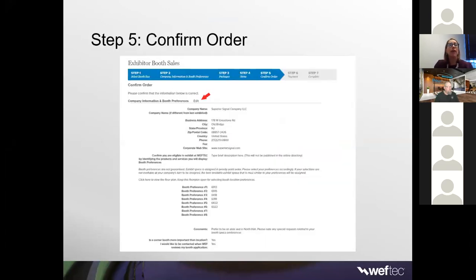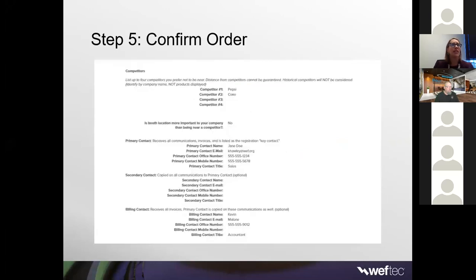Okay, so now we're on to step 5. You're basically confirming your order of everything that you've completed so far. So you have the opportunity to edit anything that you've input into the contract. And I'm just going to continue through, and you can see you're just confirming all the information that we've gone through here.